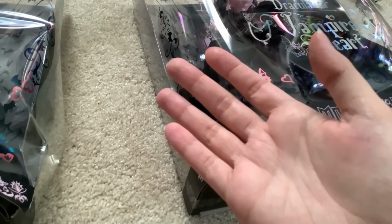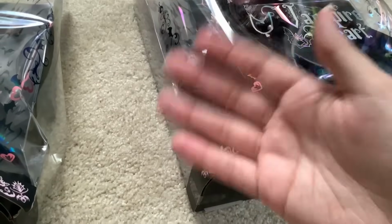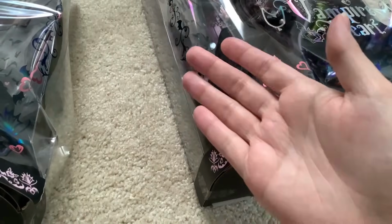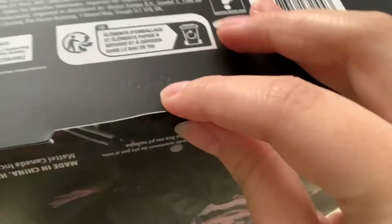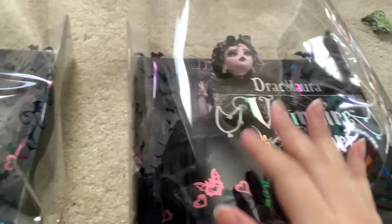So if you ordered Vampire Heart Draculaura, best of wishes, and let me tell you, it's fortunately very easy to contact Mattel. If you live in the United States, at least, I don't know how it works in the rest of the world. If you go to the Mattel customer service website, you'll have an option that says email us. You click that, and then you fill out all the information about the doll. It asks you about a product batch code, and that is this little number right here. You can see it in certain lighting. So you just enter that so they know what batch your doll came from.